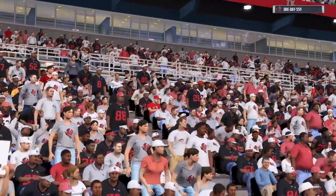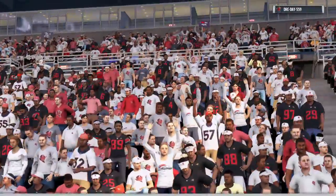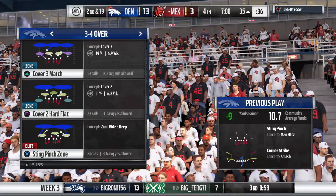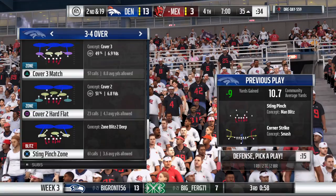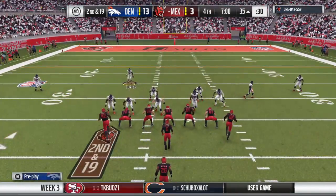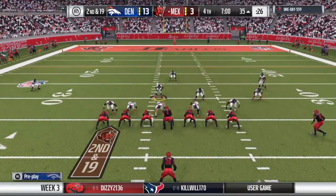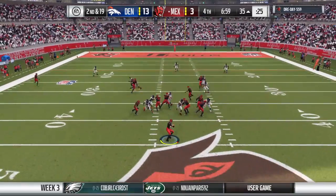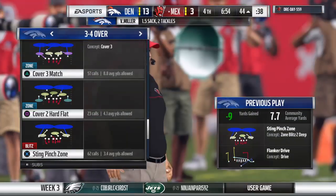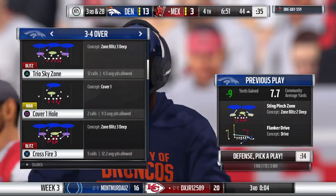Back now in Mexico City as we are set to bring you the home stretch here, the fourth quarter. Looking to throw. And the Broncos get there and take him down. Von Miller, he's the one that got to him. He takes him down for a loss of 9.